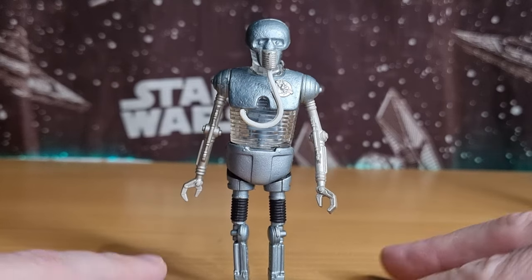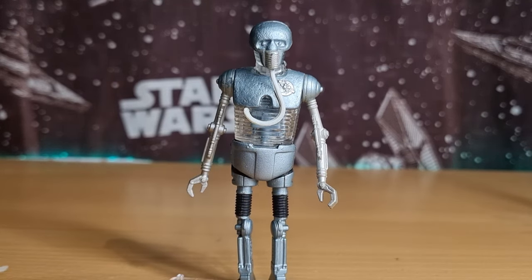But there is this week's episode of Power of the Force Fridays. I hope you enjoyed checking out 2-1-B, the medical droid. We saw him throughout Empire Strikes Back on Hoth, and then what I'm assuming is the same droid on the frigate at the end.